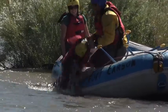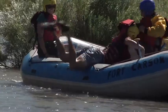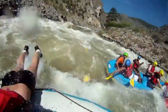And you're going to grab the lapels of that swimmer. Keep your arms nice and locked, put your knees against the perimeter tube and keep your back as straight as possible, and then just fall down or sit down into the raft and pull that person up. Once again, it only takes one person to do this, and you'd be surprised how easy it is. The whole thing should take about 5 to 10 seconds.